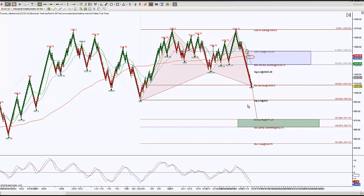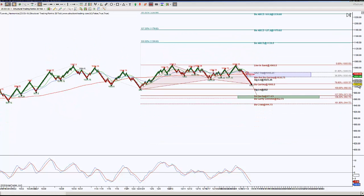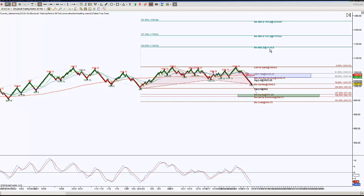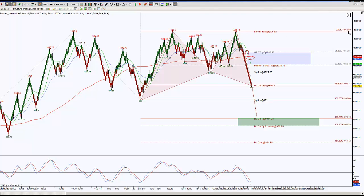Should it go into retracement mode and is able to hold above the ideal minimum target, it's going to shift the bias, because by the time price gets up there, most likely these moving averages are going to be below there, so it will have the potential of shifting the bias. Right now, ABCD targets are way up there, 1139.50, 1179.62, and 1230.66. But first things first, it is going to need to take out this 68.50.